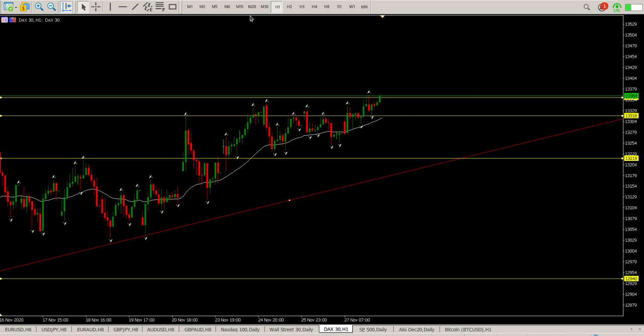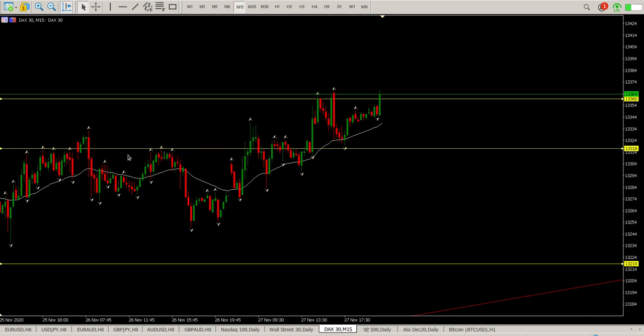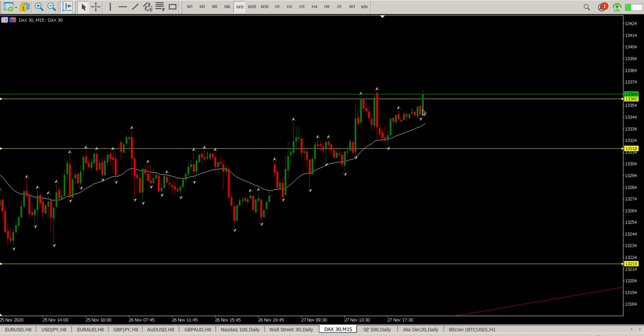Just going to pop down to the 15-minute to see if there's any structure here. This area here looks like the best area of structure. That's 13,318, 13,320, so 13,320 is the area to watch, I think. Wait for price, see what happens, and then look for the opportunities to buy. You can see the whole of Friday we were buying off the 33 moving average here on the 15. I would expect that to continue.